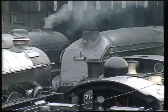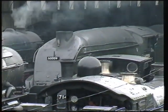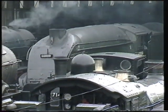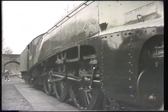In 1935, Gresley built 4 three-cylinder class A4 Pacifics for the East Coast Express. They were the first British streamlined engines and were soon supplemented by 30 more, including the Union of South Africa and Mallard.